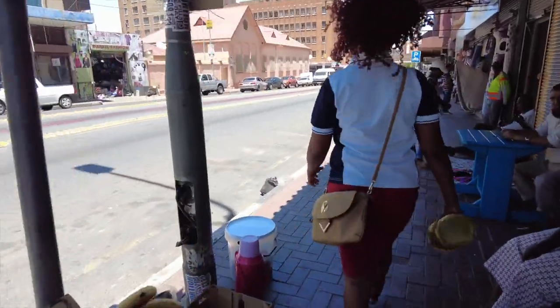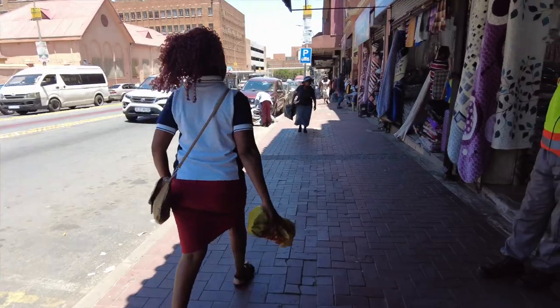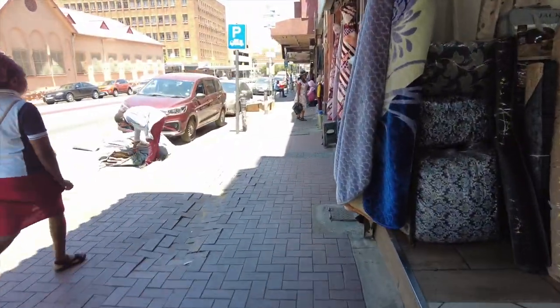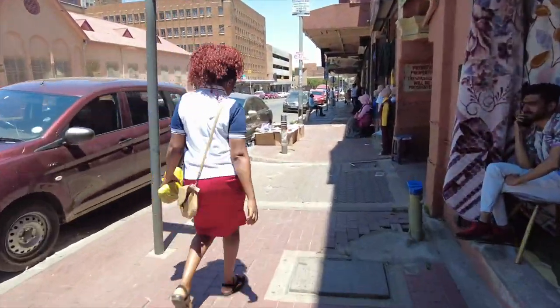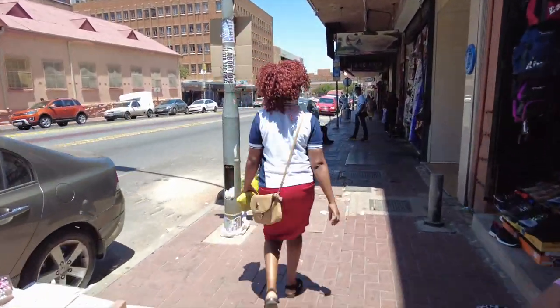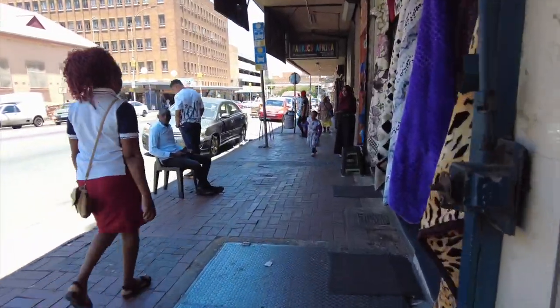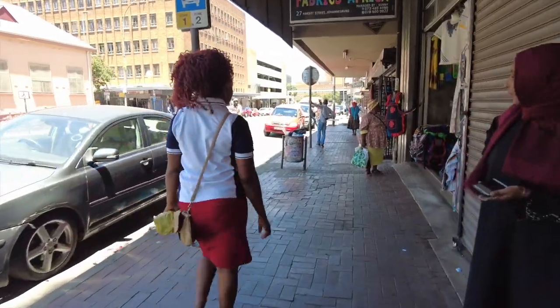Newtown area, which is pretty much a suburb, I guess, of Johannesburg. Now, where I stay is technically part of downtown. I don't know if this is considered downtown or not, but I think where I stay is not that far. So I guess I'm pretty much on the border of Newtown. But everything you see today is in the Newtown area. A lot of shops, a lot of markets selling, you know, kind of cheap items, I guess.